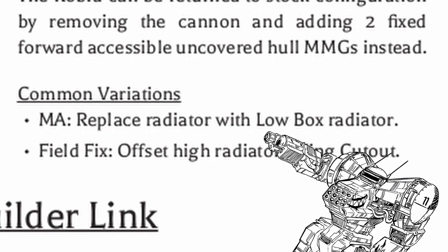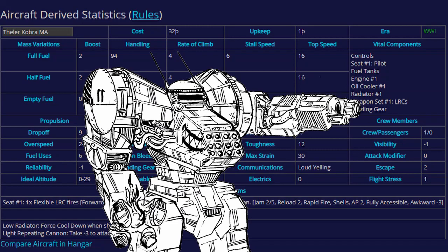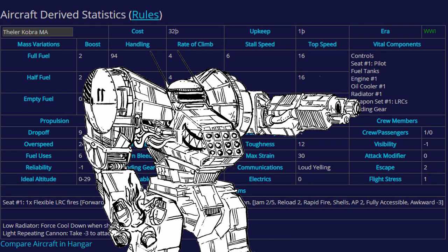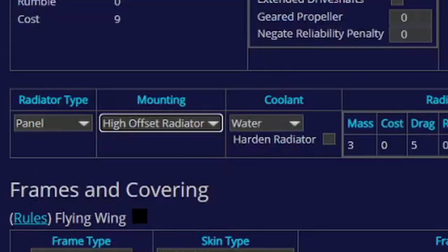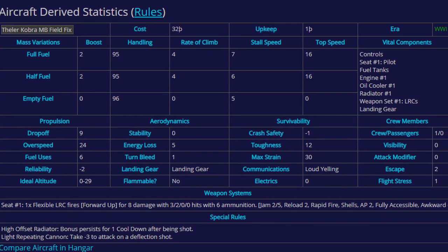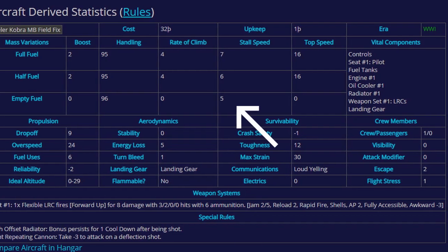Other variants include the previous MA variant with a low radiator which makes the engine more reliable from improved cooling, but if the radiator gets shot off, your plane will quickly be in trouble, your face however won't be. There's also a field fix variant that involves moving the radiator aside to keep the pilot safe, turning it into a high offset radiator which leaves a hole in the middle, improving visibility for almost no drawback besides increased stall speed.